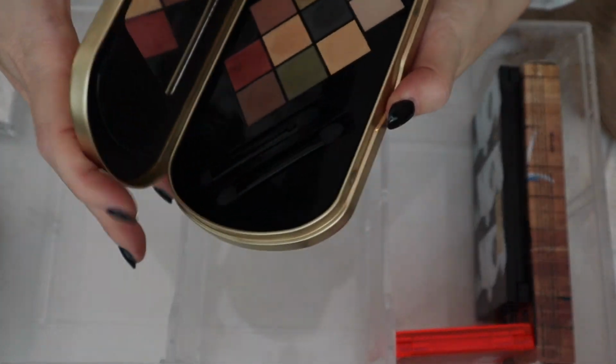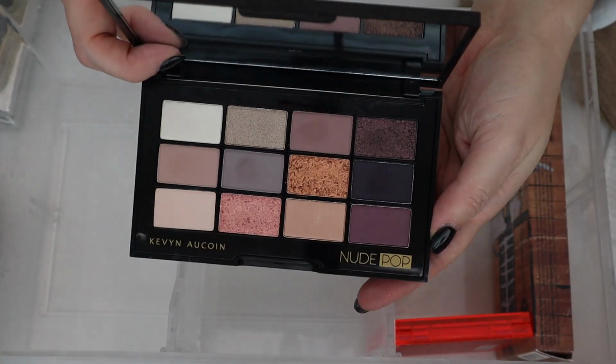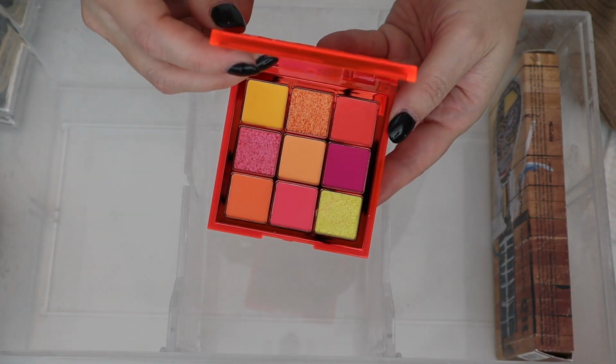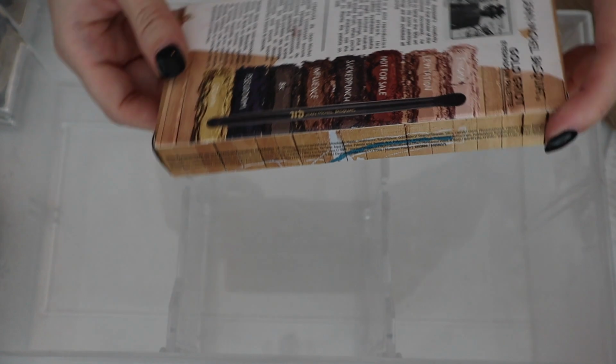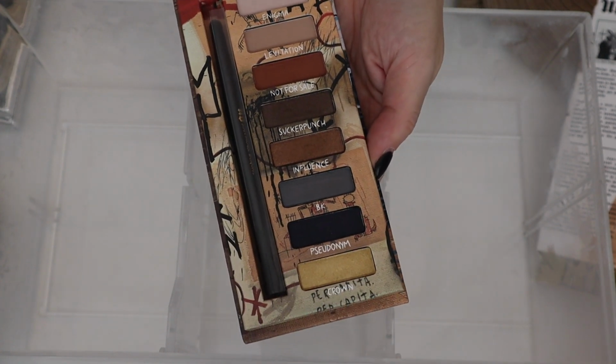And then here's the Guerlain Golden Land palette, the Kevyn Aucoin Nude Pop, the Huda Beauty Neon Orange palette. And then I have the Urban Decay Basquiat palette in Gold Griot, I think it's what it's called. This palette I keep just for sentimental reasons. I love Basquiat. And this palette is actually really nice. I really enjoyed using it.